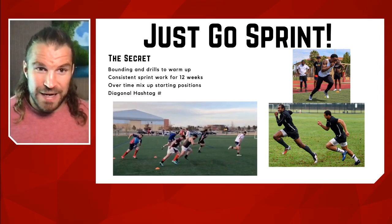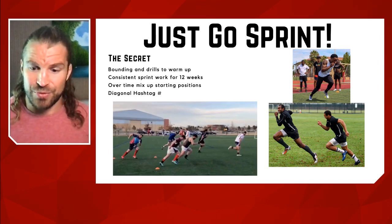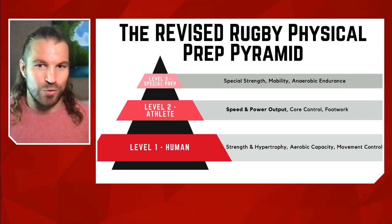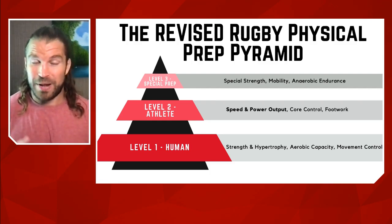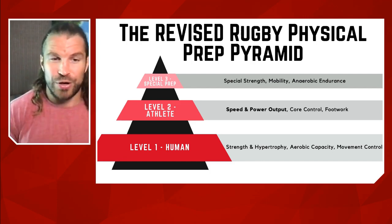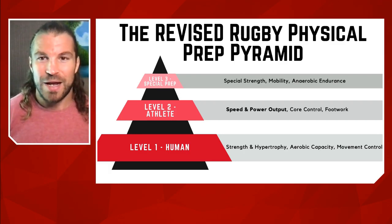Are you finding that speed is something that you do need to improve as part of your strength and conditioning routine? Remember, strength and conditioning is a huge thing here. I've got a rugby physical preparation pyramid. Speed and power output is part of that. It's only in the middle, but it can have a huge effect on your rugby performance. And as long as you're taking care of everything else, there is no reason you can't at least once, or maybe twice a week, but at least once a week, get out and get some quality speed work done.